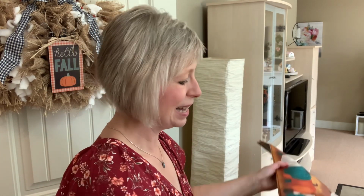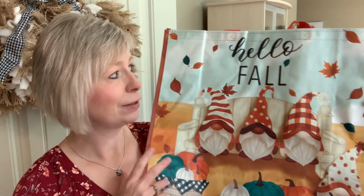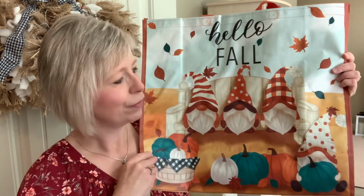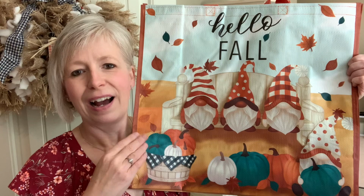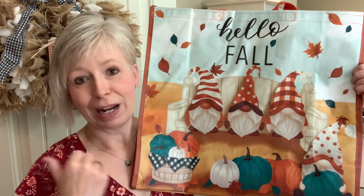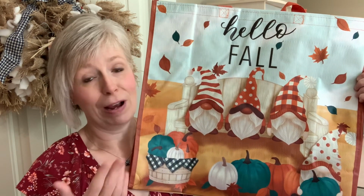And the last thing that I picked up from Homesense was a little bit of an impulse buy. It was only 99 cents though, and it was right at the till when I went to pay. I saw this bag. I had to grab it. It was on sale from $1.99 to 99 cents. Now, I actually have an idea for this. I don't know if it's going to work out or not. I thought I could either try to make a pillow out of this for my outdoor bench, or I might just cut this out and maybe try to frame it rather than using it as a bag.